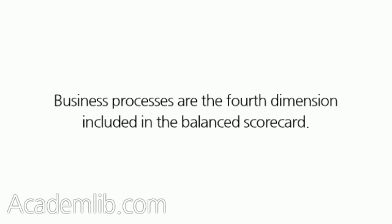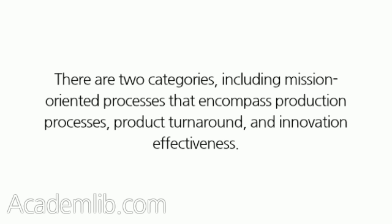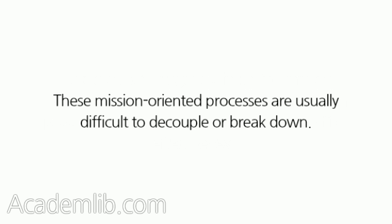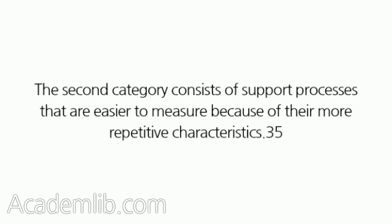Business processes are the fourth dimension included in the Balanced Scorecard. Business process scores measure internal effectiveness, or how well a business operates. There are two categories, including mission-oriented processes that encompass production processes, product turnaround, and innovation effectiveness. These mission-oriented processes are usually difficult to decouple or break down. Relevant measures have to be carefully developed by those who actually run the processes. The second category consists of support processes that are easier to measure because of their more repetitive characteristics.